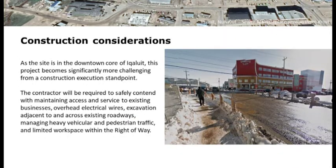So, for the construction considerations along Mivik Street: Mivik is actually one of the main streets within Iqaluit, so it will be a crowded construction area, which makes the project even more challenging in addition to the technical issues. Maintaining access to the existing businesses and other facilities, along with overhead electrical wires, excavation to and across existing roadways, and managing the vehicle and pedestrian traffic was a major consideration in the design. There's a photo of Mivik Street in Iqaluit.